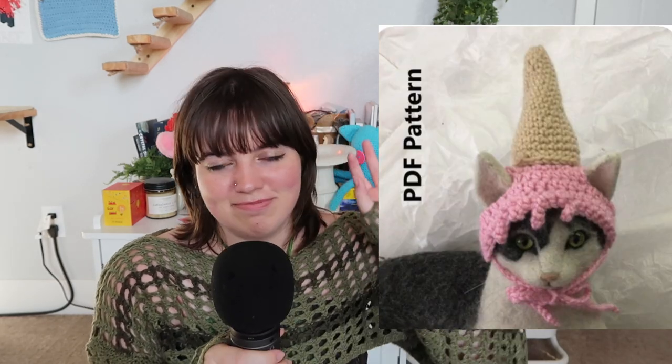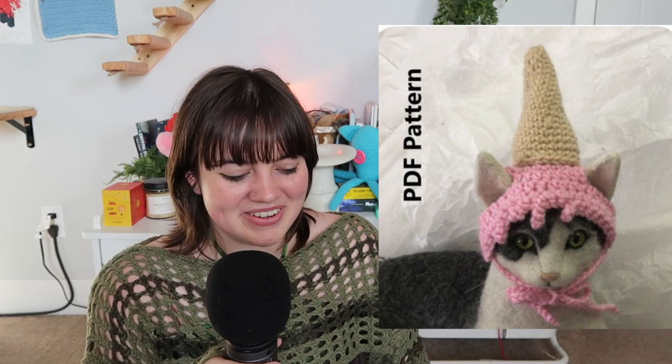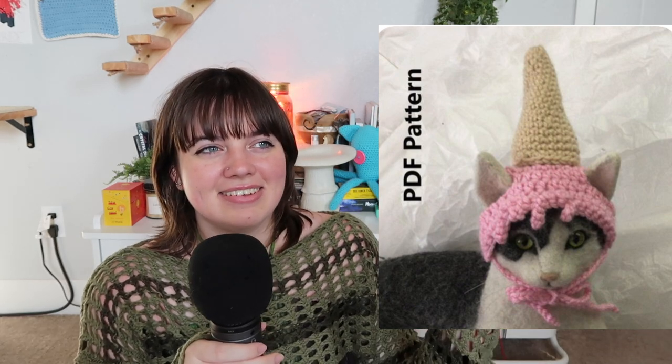Or you can make a bed that kind of looks like a rug, but if you make it really thick, they can lay on it. Or you can make this upside down scuba ice cream hat. I thought it was really cute. I also love these pictures. I love that their pets are modeling them for us.